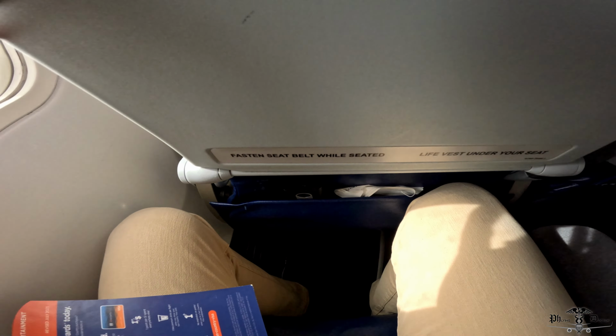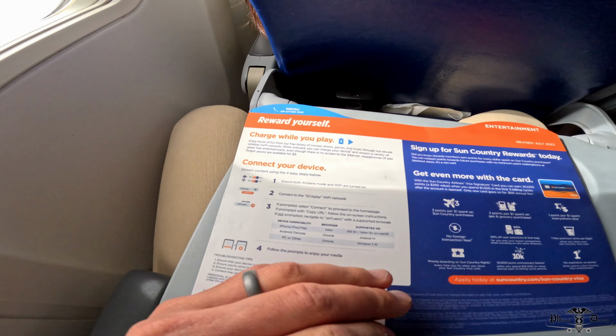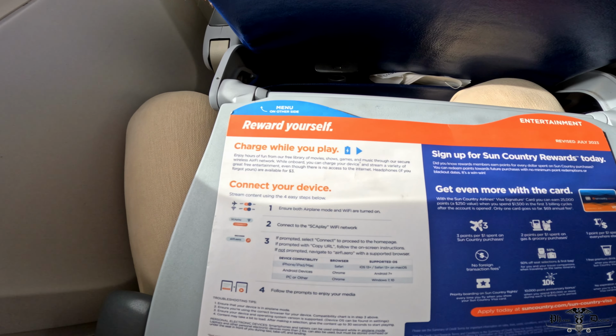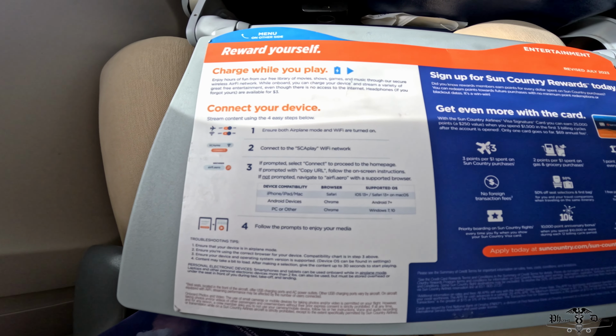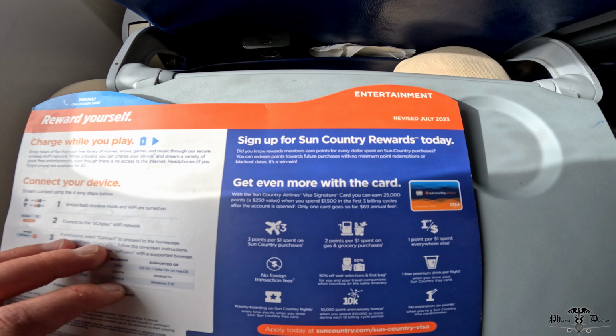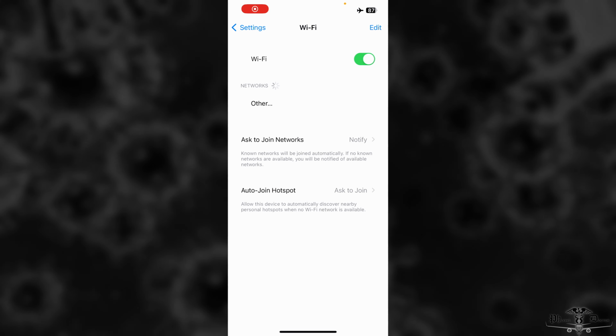After popping out of the clouds, I thought I would check out what was available in the seat back pocket. In addition to the safety card, Sun Country includes an easy-to-understand set of instructions for connecting your Wi-Fi-enabled device to the aircraft's network to stream content. There's also an advertisement for the airline's credit card, which, unless you live in Minneapolis or visit frequently, is probably not something many people are interested in.